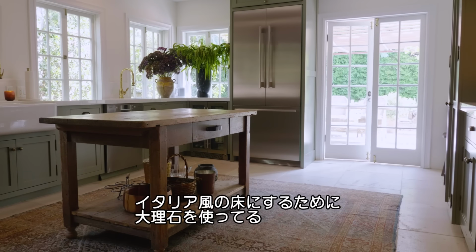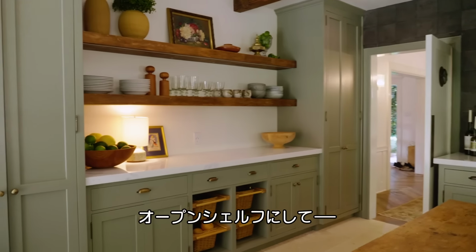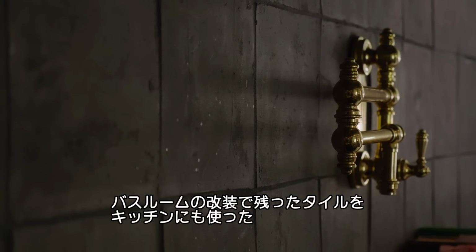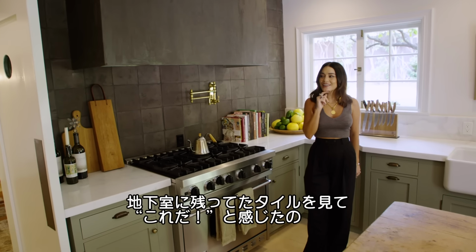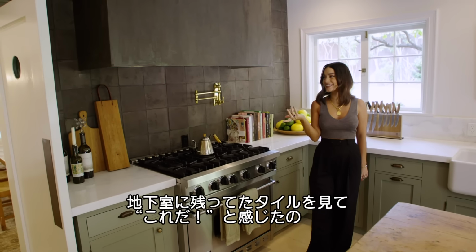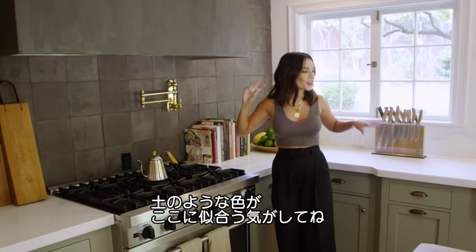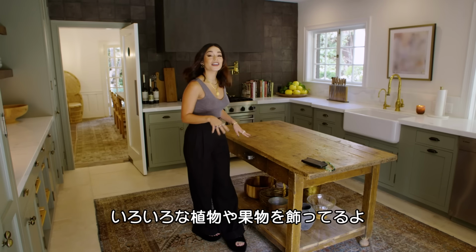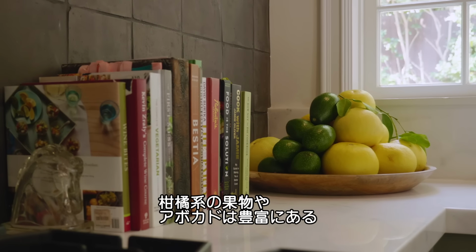I wanted the floors to feel kind of Italian, so we did the travertine. I opened the shelving up, and this tile is actually leftover tile from the remodel of my bathroom, and it was sitting in the basement, and I was like, that would work perfectly. So put that here, made it just really earthy. There's a lot of plants, a lot of fruit. I have an abundance of citrus and avocados.